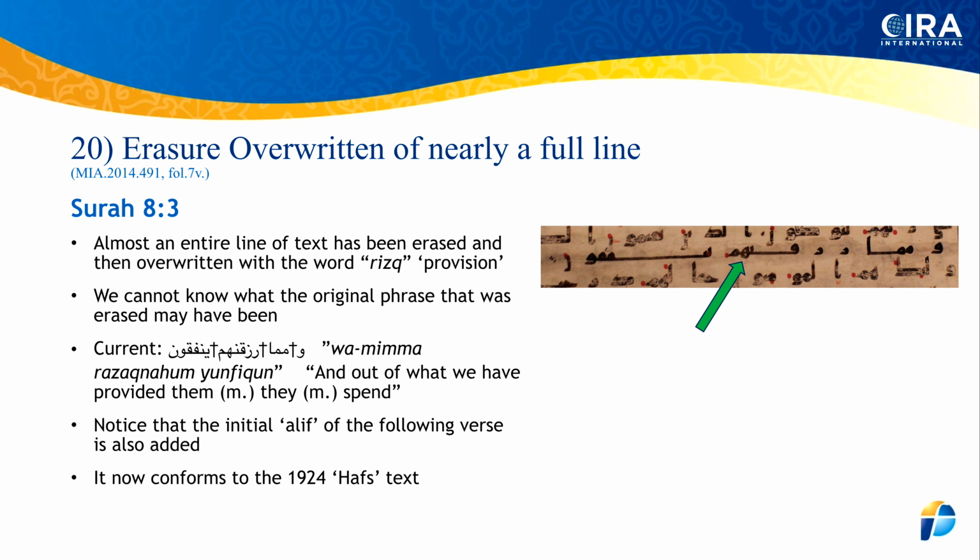Now, I want to bring in one more before we get to the big one, but that will probably do for another episode. Let's just bring up number 20, which is the last one he has in his book, before he gets to the additional one that he has added. And this is an erasure overwritten of nearly a full line. Now we're not just talking a word here, a word there, erasing here. Inserted. This is an entire line that has been inserted over a long erasure.